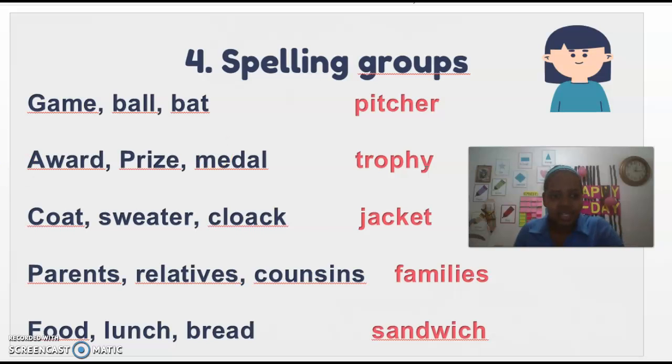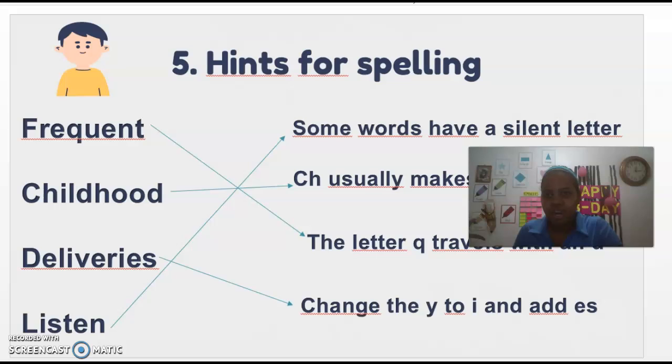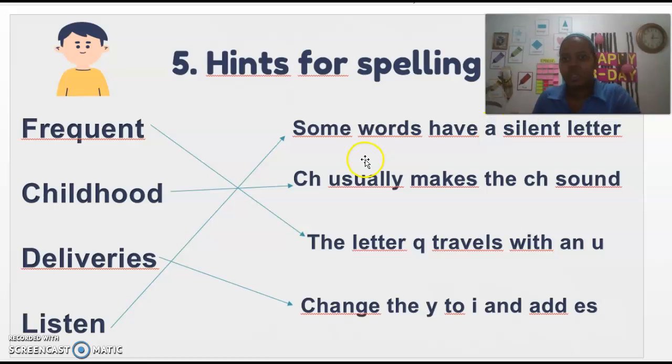The next exercise, exercise number 5, spelling, hints for spelling. Here we are. You are going to join with a line the word with the correct hint. For example, number one is frequent. The letter Q travels with a U. Why? Because letter Q and letter U are always together. So, frequent, letter Q travels with a U.